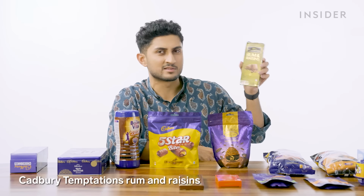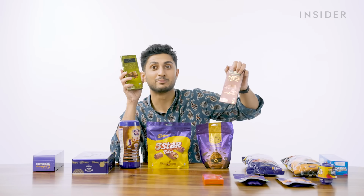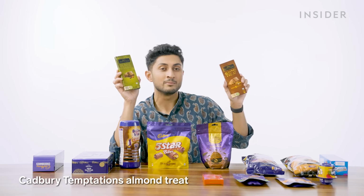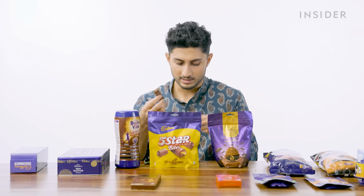Cadbury Temptations Rum and Raisin. Rum? And Cadbury Temptations Almond Treat. It smells like rum. Whoa, I did not expect that flavor to be so strong. Can they sell this to children? It kind of tastes like a Christmas rum cake. Yeah, I don't mind it. I think this could be a great Christmas sort of chocolate to have around.